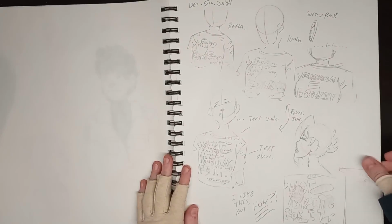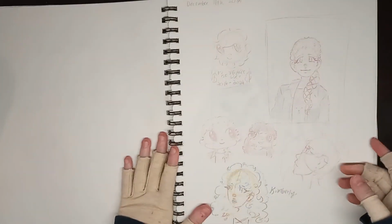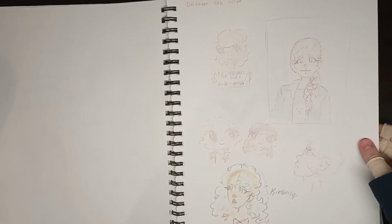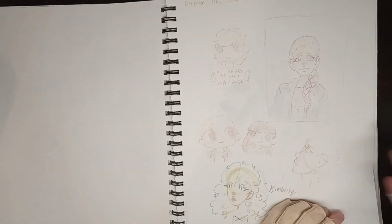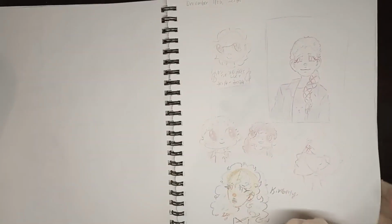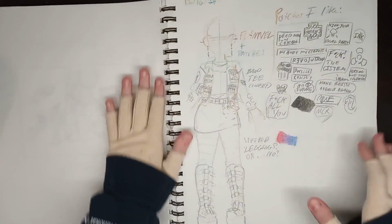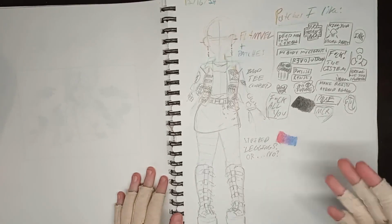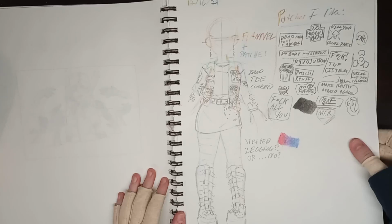Here I have some design ideas for something that I was working on. Here we have just a couple more random sketches, and one of me holding a sign that says 10 years of Lucy, except I'm missing my glasses for some reason, but that's okay. And then we have this drawing, which I started and never finished. And then we have a more finalized design of something I did for Kara's New Year's outfit.